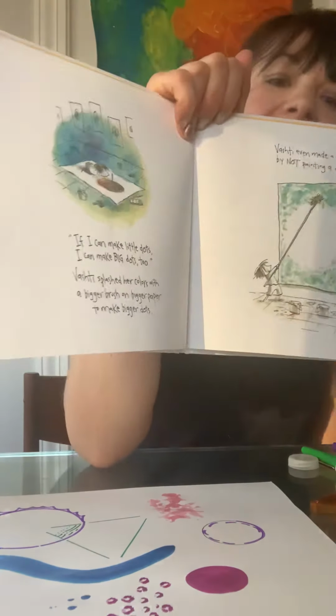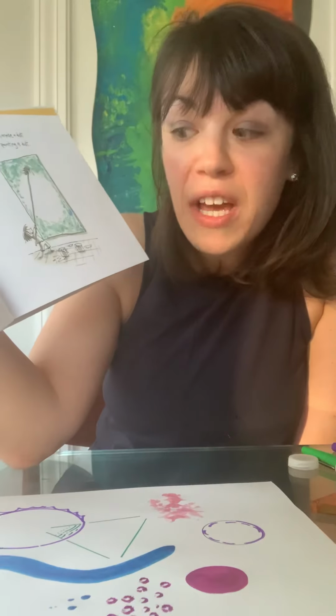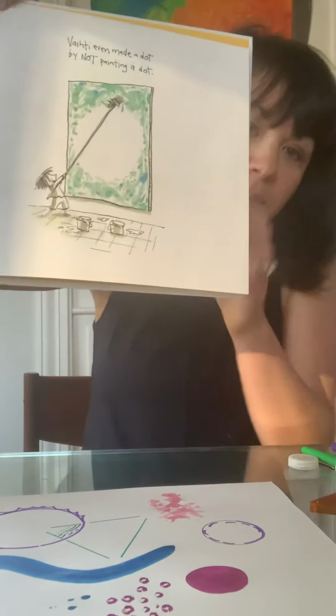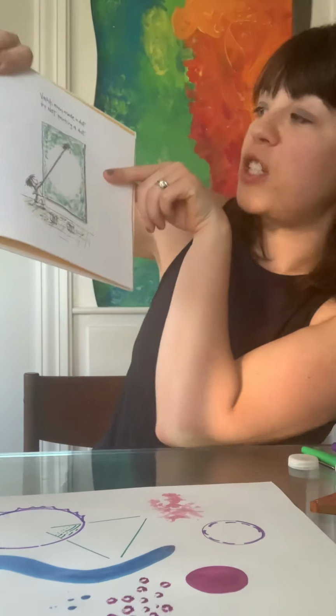"If I can make little dots, I can make big dots too." Vashti splashed her colors with a bigger brush on a bigger paper to make bigger dots. Now this one is one of my favorites because look, check this out. Okay, look, it says Vashti even made a dot by not painting a dot.